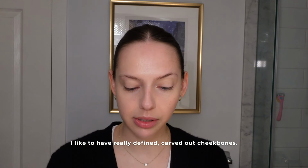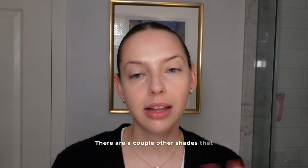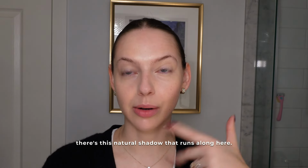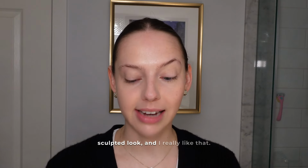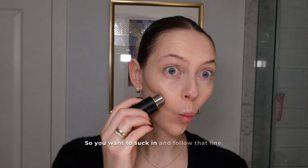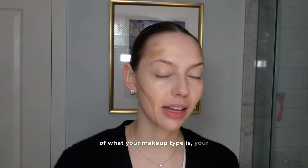carved out cheekbones. And the product that I love to use is the WESTMAN Atelier contour stick in the shade Biscuit. There are a couple other shades that are a bit deeper or warmer. I've been trying this new technique that I really like, and you can kind of see there's this natural shadow that runs along here. It gives that very Angelina Jolie, like sculpted look, and I really like that. So you want to suck in and follow that line.